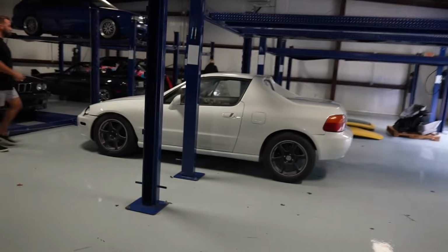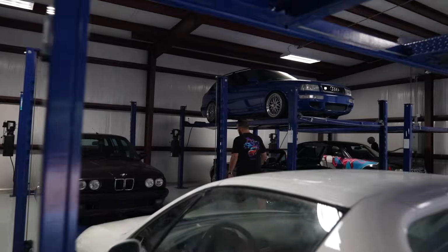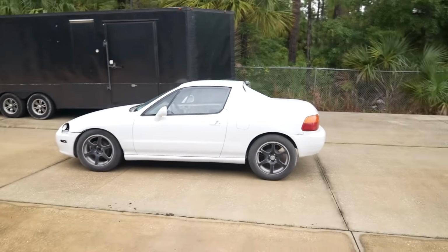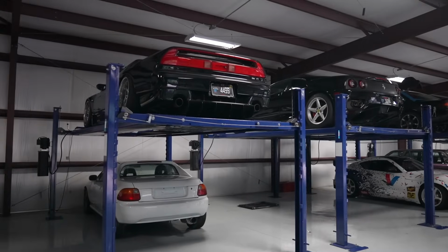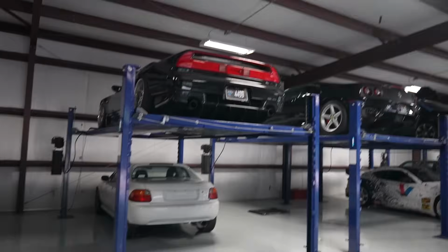I'm gonna move the Del Sol out so Drew can get some of his babies out of here. Last year I pushed my white Supra into the lift building to hide from the hurricane, and this year I'm pushing my white Del Sol into the lift building to hide from the hurricane. All the toys tucked away. If I still have a garage after this, I can bring these home.